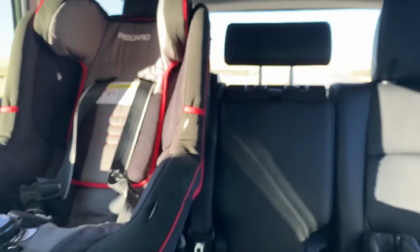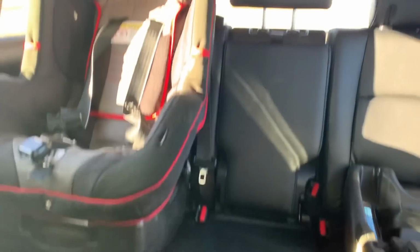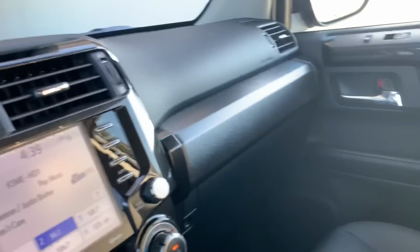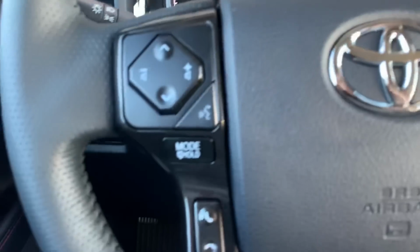Same back seat there. Nothing different there. But it works well with kiddos. If you have 2, it's perfect. Once you start creeping toward 3, then you maybe want to start looking at the Land Cruiser. But yeah, those are the biggest things I wanted to show you guys.